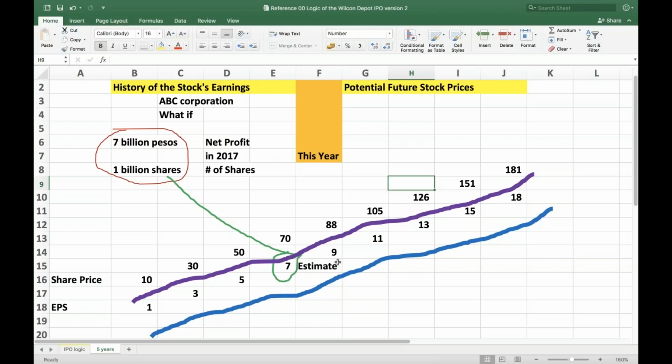There. Okay, thank you. So I was saying that this sample IPO is about a company called ABC Corporation with 7 billion pesos net profit, and then 1 billion shares, sample only. And then you get your EPS estimate over here, right? And therefore you figure out what's the good price earnings ratio for that company. Let's say it's 10. So 7 EPS times 10 equals 70, right? And then you check what's going to be the prospects for this year. And then you say that it's about 20% higher, 25% higher. Okay, so it's about 8.8 multiplied by 10. 88 is probably going to be the price this year.